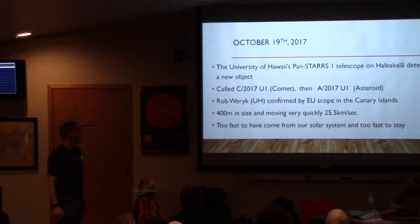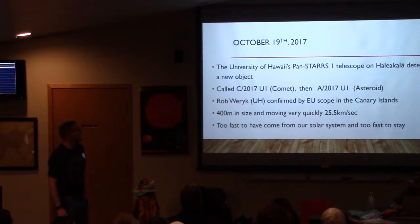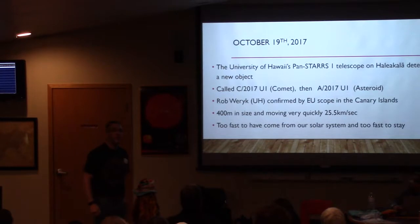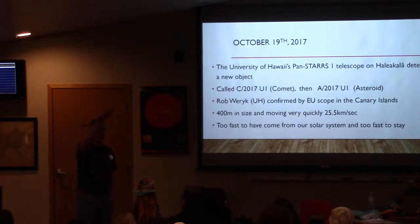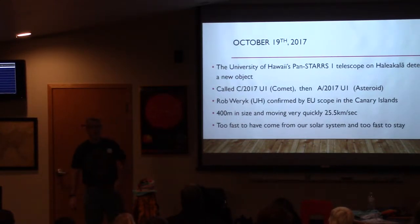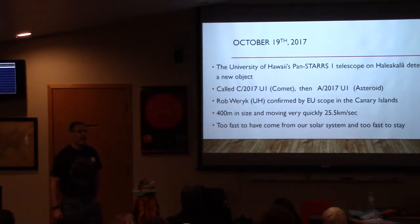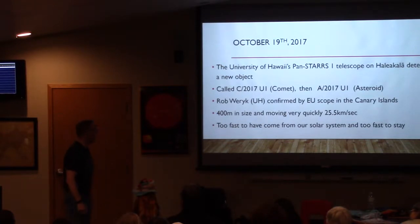What is this thing? Well, on October 19th of last year, so this is hot off the presses, University of Hawaii's Pan-STARRS telescope detected a new object. Now, it's doing that all the time. It's finding asteroids and rocks and wandering things. And initially, because of its really strange orbit coming from above the solar system and through, they figured that's probably a comet. So they gave it this designation with a C in front. And then they took really good images of that and didn't see any tail or any gassy coma around it. And it was about its closest point to the sun then, so it should have looked like a comet. So they reclassified it with an A, and it's an asteroid now.